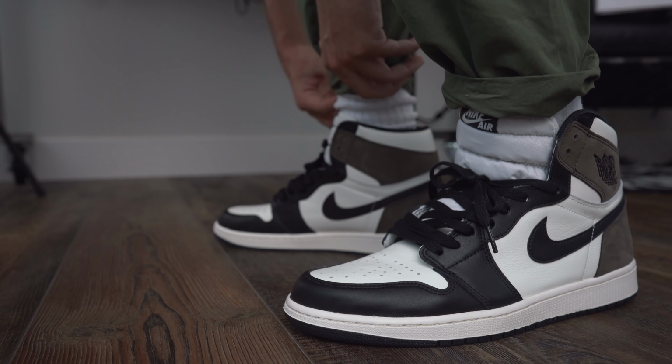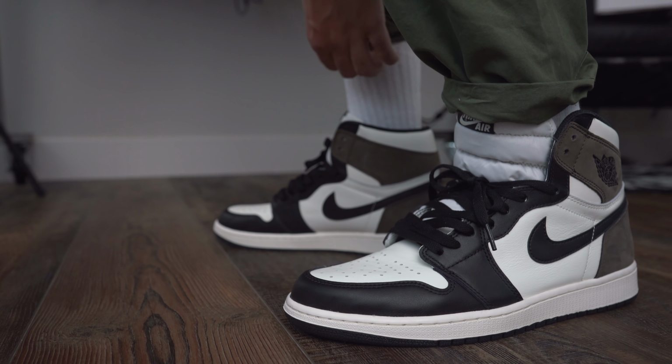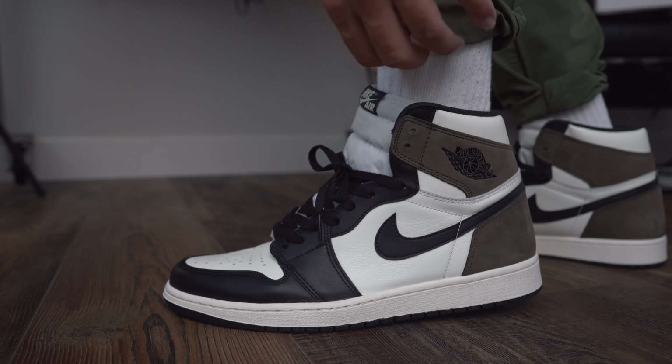You know, for them to just come up with this concept and roll with it, great job. We always like to stick to OGs, obviously, but sometimes they release some fire colorways, and 2021 is a prime example of that, and I can't wait to do the list for that.